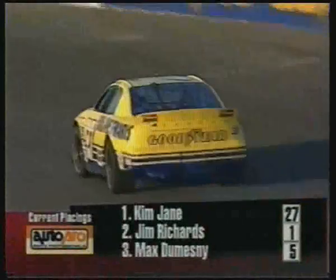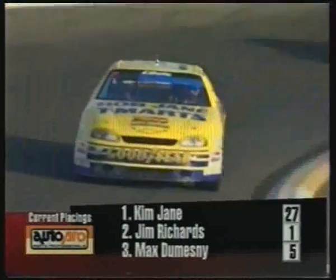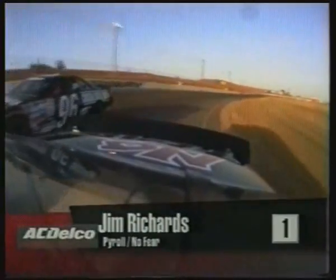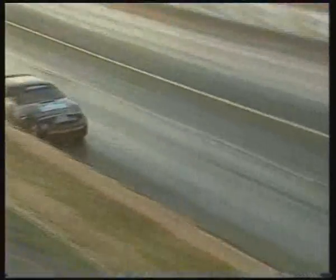We should mention that Jim Richards is not in the normal High Royal Pontiac that we normally see him in. He is in a Chevy Monte Carlo, just like Kim Jane's Bob Jane teammate car. Jim Richards and the High Royal team are on the roof of the car right now, passing John Maltz. They have gone and bought this car from Brad Jones, and this is a pure flat track car. And that's the reason we're seeing Jimmy in it now. He's bought this car just to be dominant on the flat tracks.